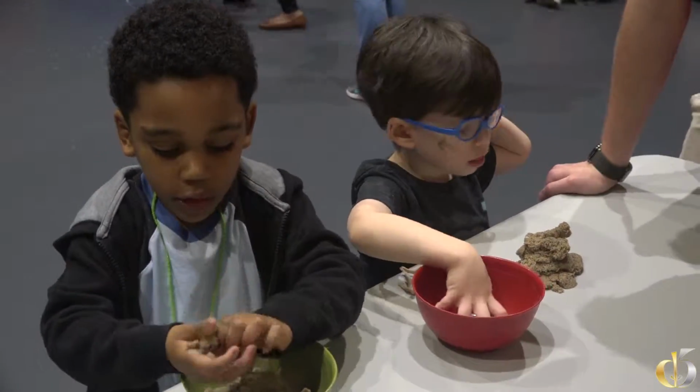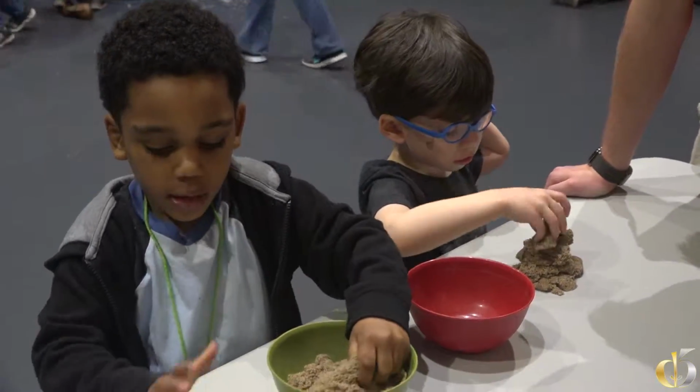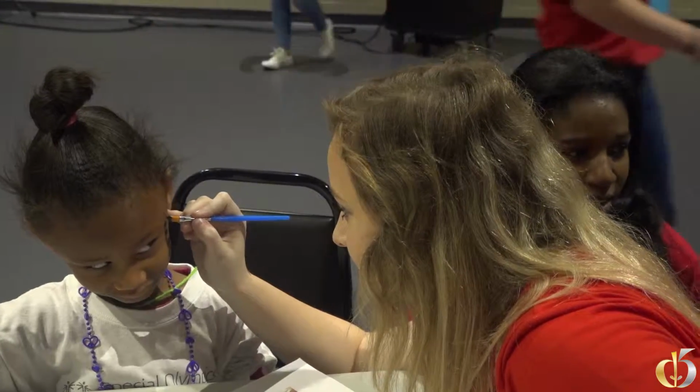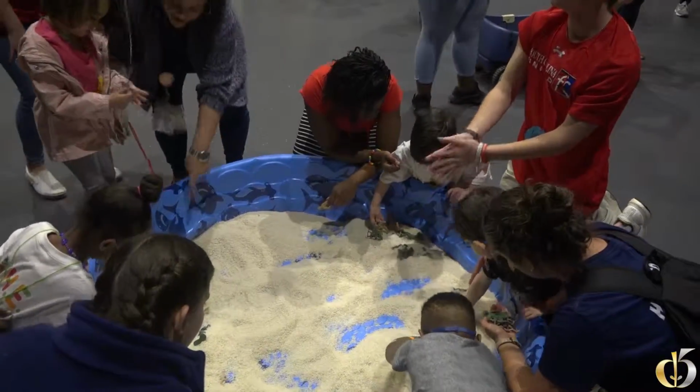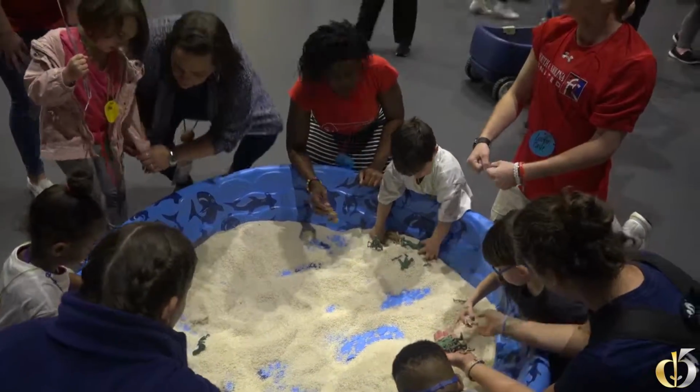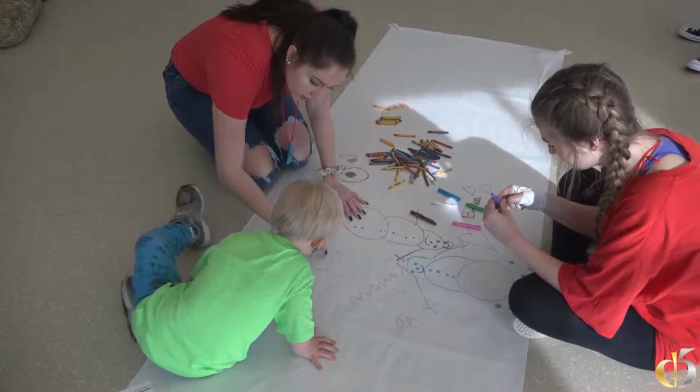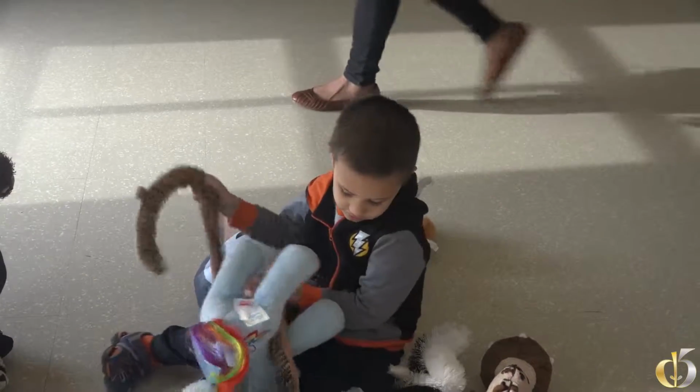Our next room is in the multi-purpose room. It's called our kinesthetics. We have face paint, we have music, we have a sand-like rice box. And then our final room is in the lecture hall. It's called our downtime room, and they're watching a movie and they're playing with puzzles and coloring books, and it's helping them prepare for the Special Olympics, like when they actually go and compete.